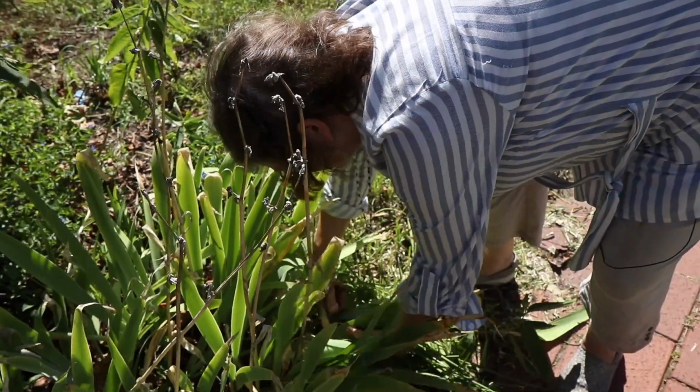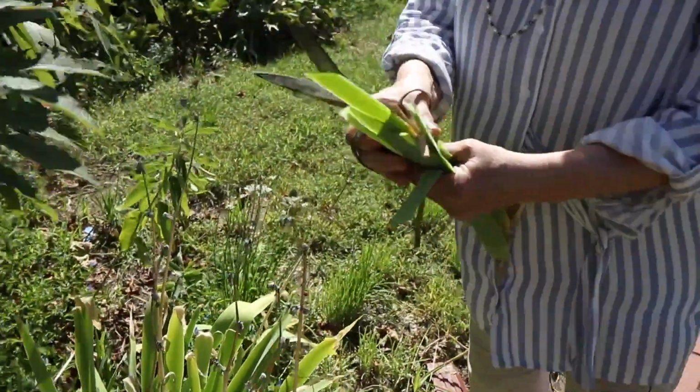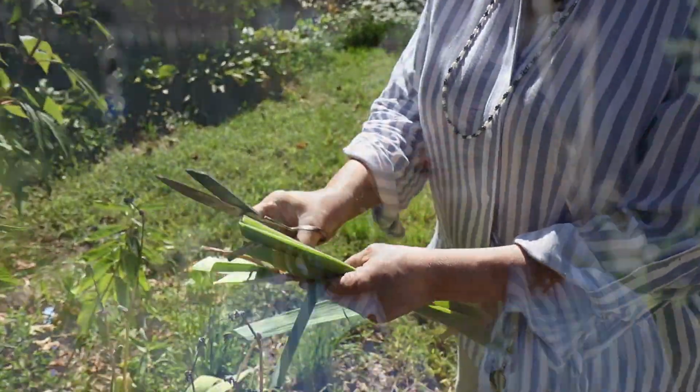So now that we have gotten our unnatural materials off of the beach, we're now going to cut some natural materials. In this case, we're going to cut some iris leaves. And then I also happen to have some Gampi here already to go. So my actual art is going to be done with Gampi, but we'll show you a little bit of the process with the iris.